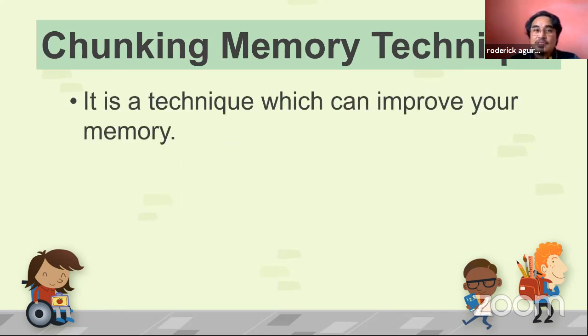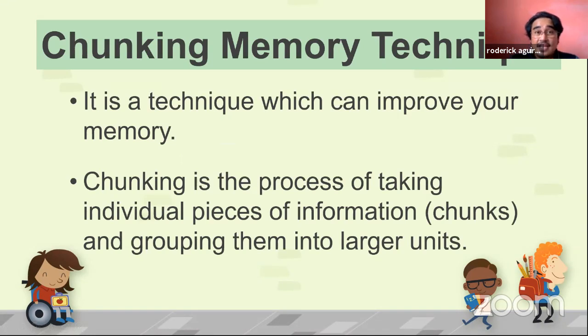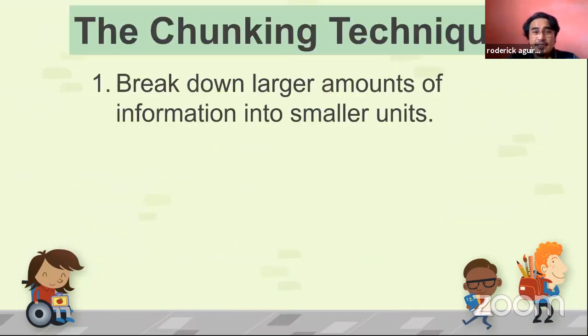So just to give you a description of the chunking memory technique, it is a technique which can improve our memories. Chunking takes individual pieces of information, chunks, and groups them into larger units. So instead of asking our students to individually understand information, we will help them organize it in such a way that no matter how bulky the information is, it is easily stored and easily retrieved. Okay.